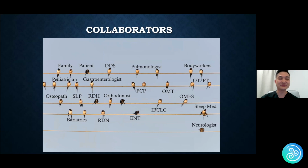So, just a smattering of collaborators, right? All walks of life and all specialties, subspecialties. We have to firstly make sure we involve the patient and their families, right? They have to be willing to participate. They have to support the patient in their goals to improve their sleep and airway. We have to get the pediatricians and the PCPs on board, right? Because that's really who's going to reliably see patients and be able to screen them for problems. So we do have to reach out and try to educate them and include them in the care team.